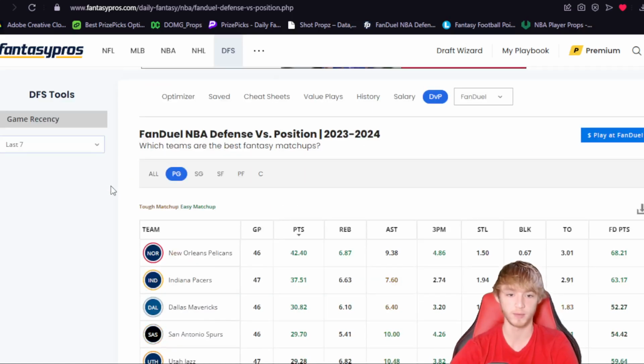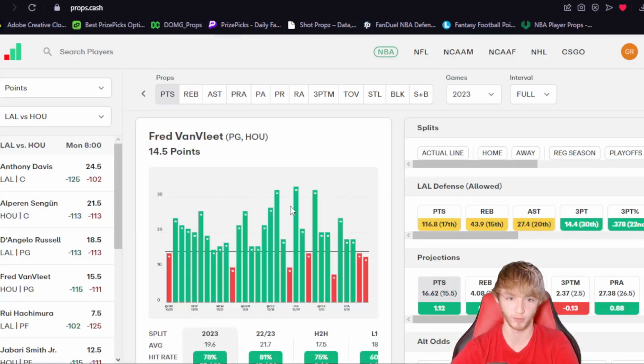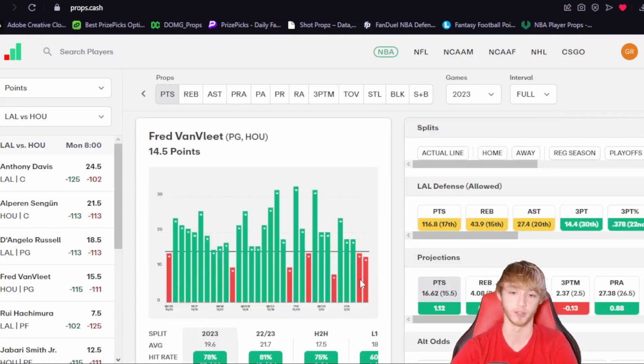Take a look at the last 7 games and what the Lakers allow here. They allow the 6th most points per game, allowing 29.06 per game to opposing point guards. So I think this matchup is very, very nice for Fred VanVleet. He's been great when he sees the minutes, which I'm expecting, as long as this game stays relatively close. And also, as long as he's not shooting completely terrible, he should be in a very, very nice spot here today against the Lakers. And I think he should be in a smash spot.